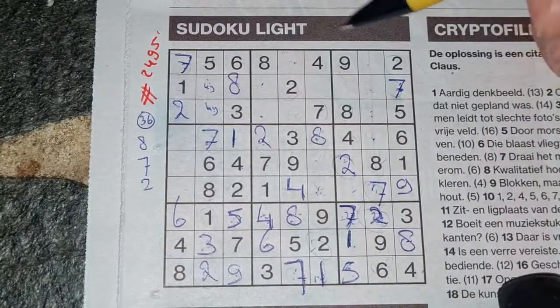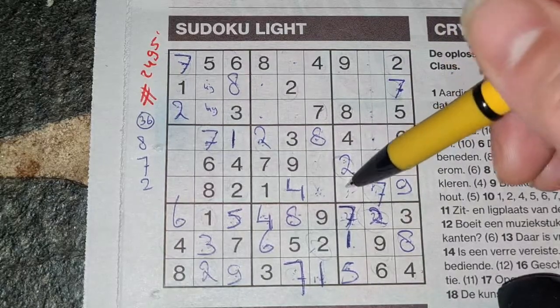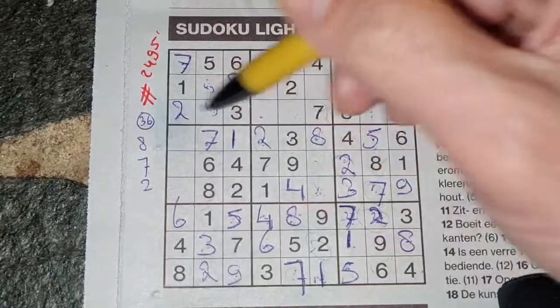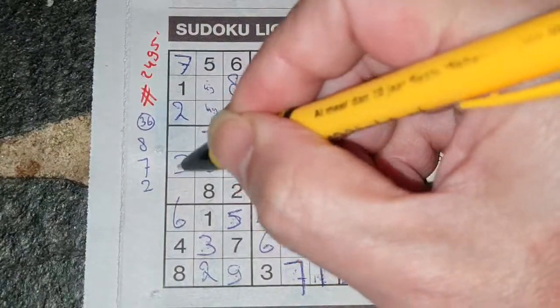Alright. 2 numbers left in this big square for the numbers 3 and 5. We have a 3 there, no 3 there. 3 should be here, and a 5 goes there. 3 in this row, 3 in that row. So in the row between, the middle row, the only place for the 3 should be there.